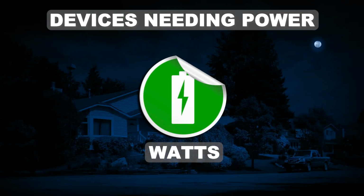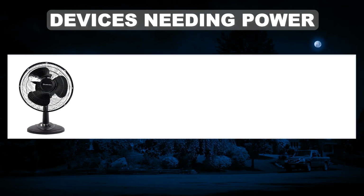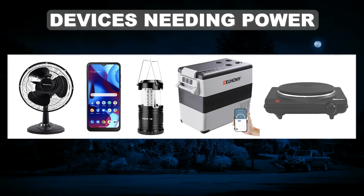In this example, I've selected a few items that I definitely want to power during a power outage. A fan, especially during extreme heat, a phone for communication, light, portable refrigerator to keep medications and some food cool, and finally a hot plate that will be useful in both preparing food and boiling water.